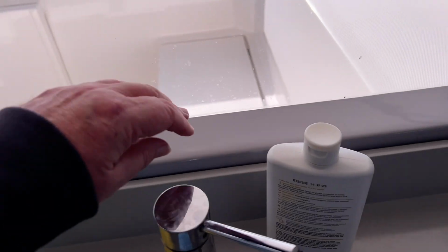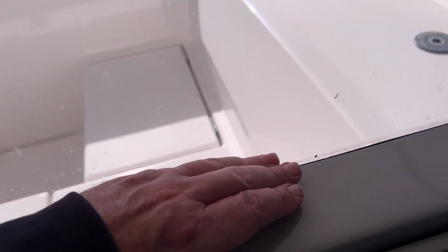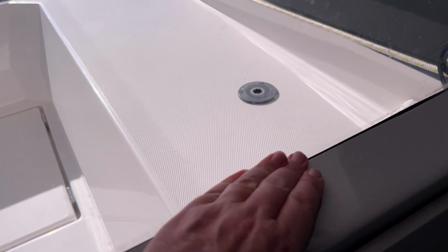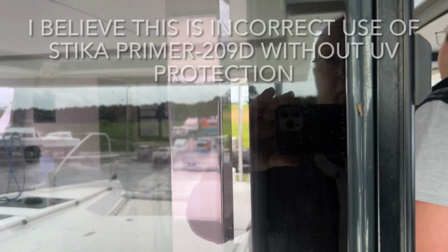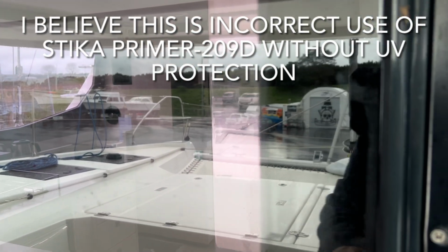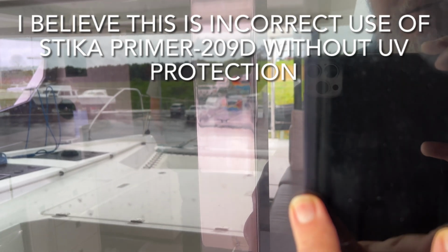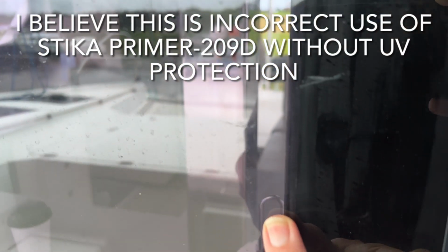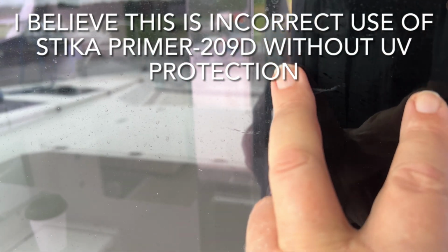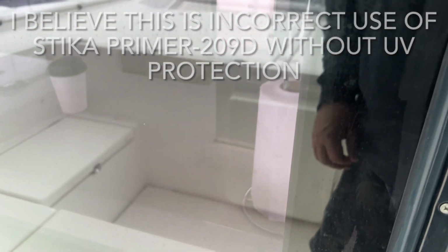There's the big window in front of the sink, and same thing, coming away at the bottom, across into the corner, up the side. Right, so this is the big front window. It's come away at the bottom. So they've got a dark strip on the inside, but I would have thought a strip on the outside, like I got on CATMANTOO, would stop the UV getting through.